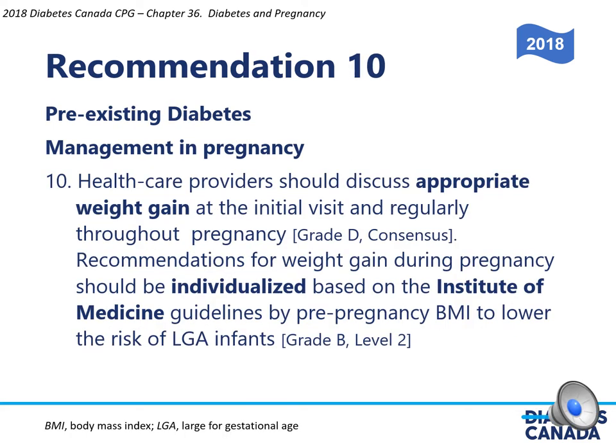Healthcare providers should discuss appropriate weight gain at the initial visit and regularly throughout pregnancy. Recommendations for weight gain during pregnancy should be individualized based on the Institute of Medicine guidelines by pre-pregnancy body mass index to lower the risk of large for gestational age infants.